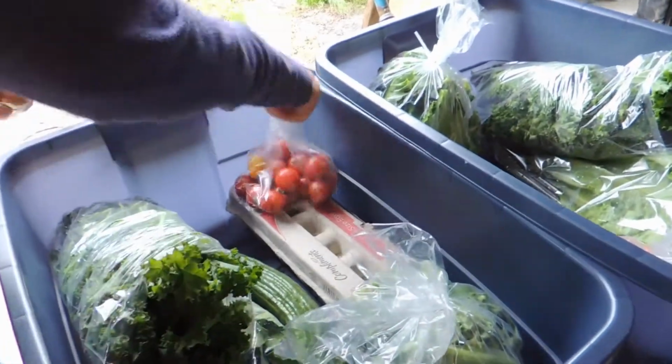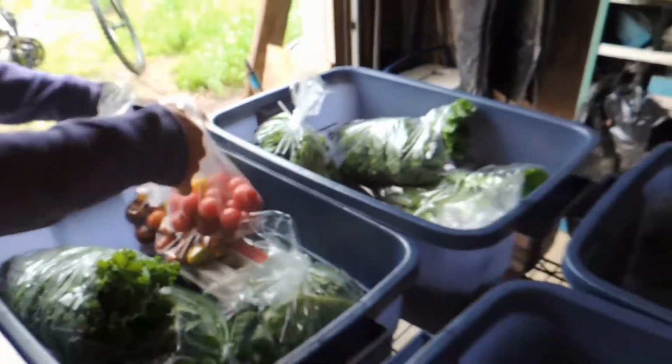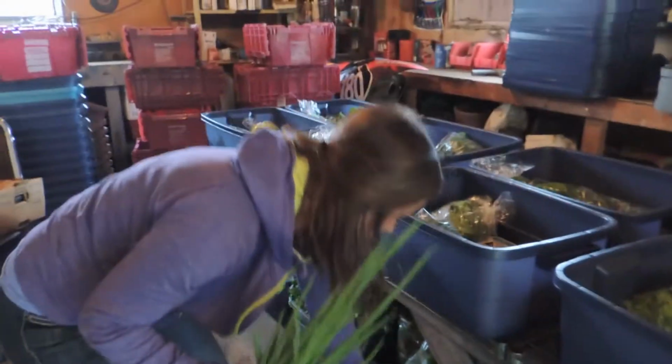We always make sure the bags of tomatoes are twisted so that they don't tumble out. So now on to onions. Look at the beautiful bunches. Isn't that great? Fresh onions.